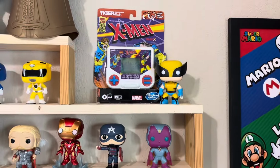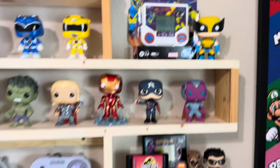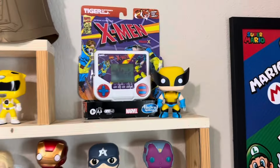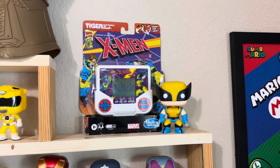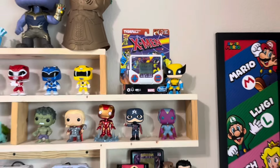Moving over to this side, guys, I love the X-Men, and the new series on Disney Plus is awesome. But like I said, I didn't want to collect a whole nother batch of Funko Pops, so I decided Wolverine would do good. We got another Tiger handheld here. This is from the new lineup, the new re-releases. Got this one online. And since it was brand new, I left it brand new. Kind of looks good.